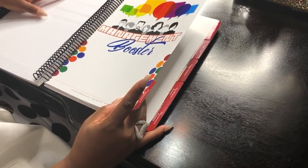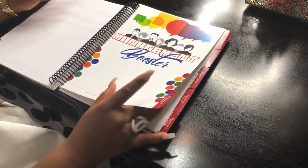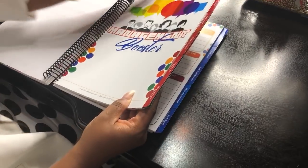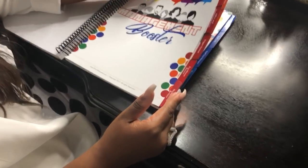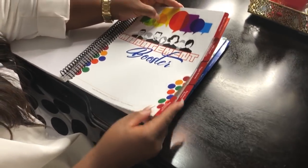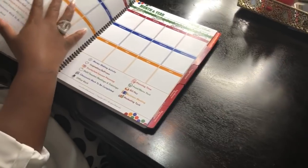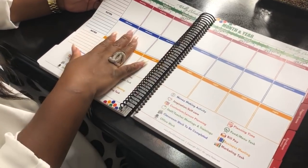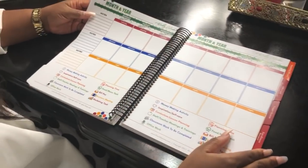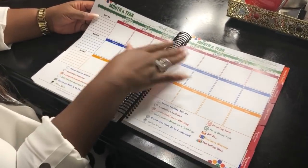The next one is your management booster. In this section, it's all in red, as you can tell. All of this has everything to do with operations, management, enrollment, and things of that nature. So as we go through our management booster section, the first thing we'll come in contact with is our weekly spread. Now, this calendar is different from any other calendar on the market because it comes with the weekly spread.